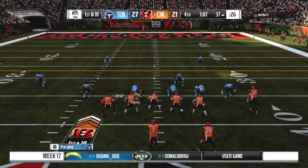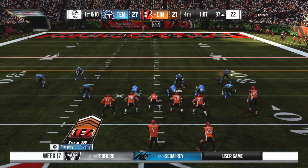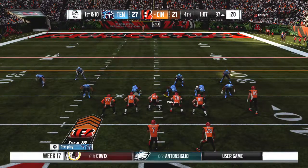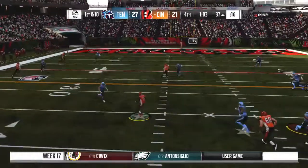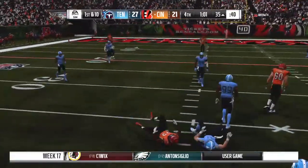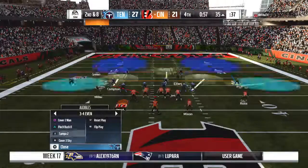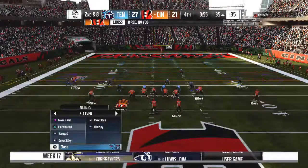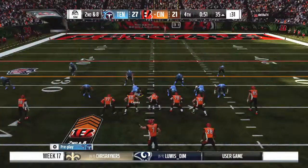Set. Left 5. Double bump. He'll look to throw. Over the middle, that's caught by Ross. And he'll go down here at the 35-yard line. Give him a couple on the catch. It's 2nd and 8. Now the Bengals urging everybody to get back to the line of scrimmage.